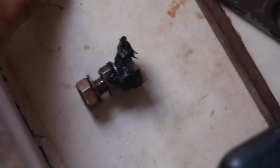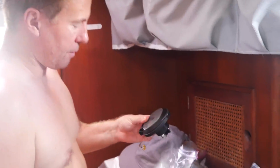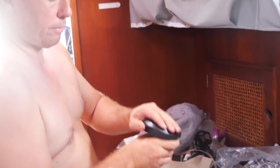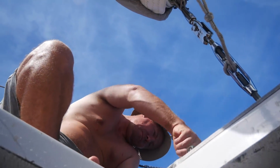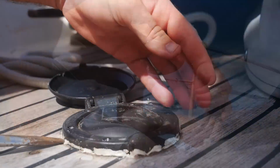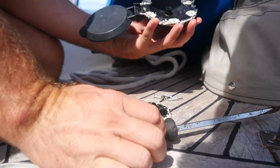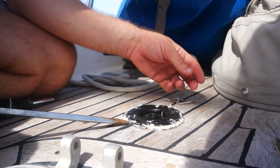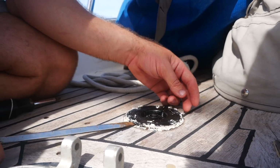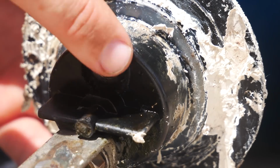Next project is the windlass switch. It's a little melted. Hope this is the right switch. Let's hope so. Didn't really have any options. So. Yuck. A lot of butyl. A lot of old butyl. Look at that. Melty, melty.